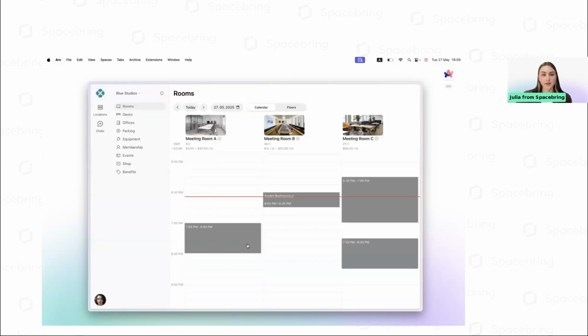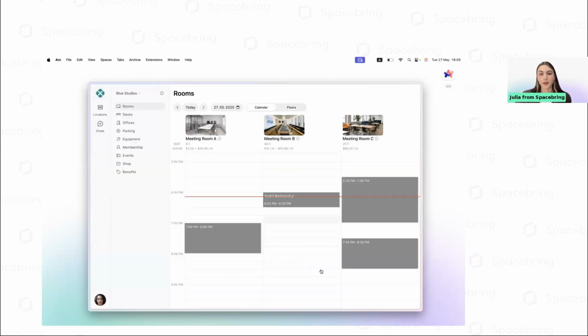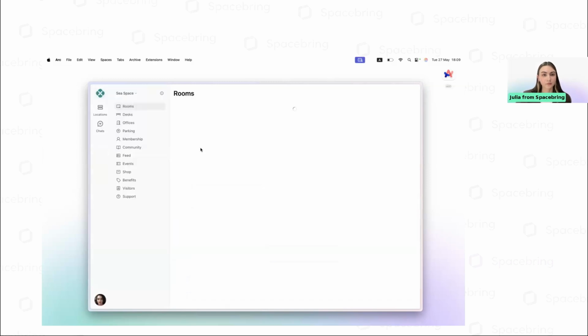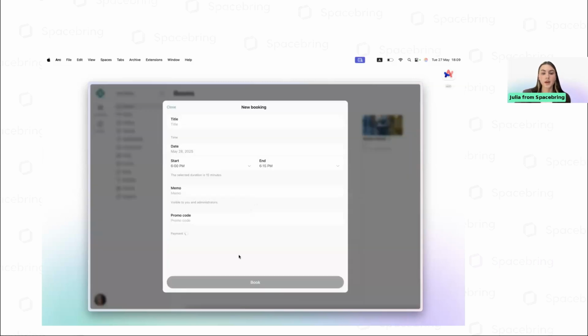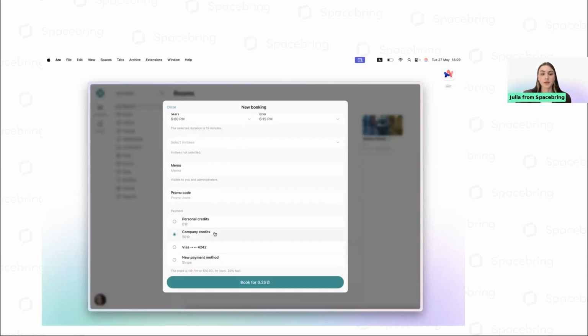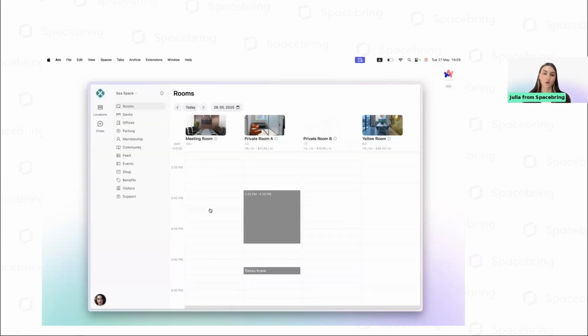Users with credits can conveniently make a booking on the calendar, and for this they just press the available time slot. So they select the necessary room which they want to book, and in the payment section, they need to select the company credits or personal credits option. Credits are useful if you offer free hours for booking meeting rooms, for example.